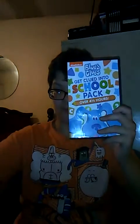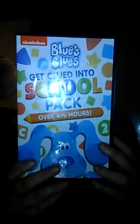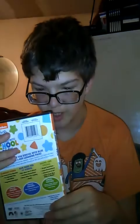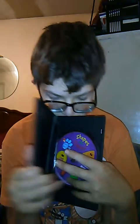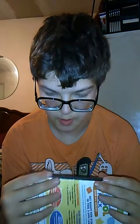I'll start with this one first. Put that right there. So here's the front. It comes with Alphabet Power, Blue Takes You to School, and Shapes and Colors. Here's the front, the spine, and the back. Here's disc one, disc two, and disc three.